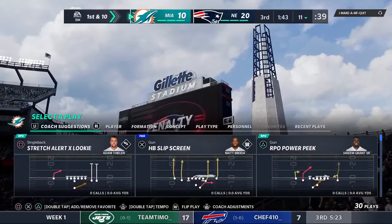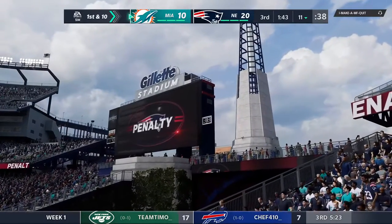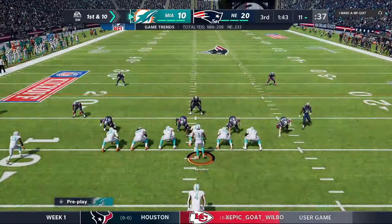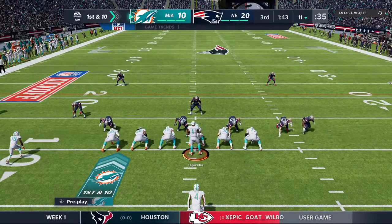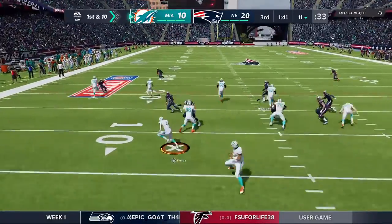This is going to put them back with a not great field position. So they really got zero benefit at all, right? Sometimes you can absorb a penalty when you get a big return. Then the penalty brings it back, but you still have great field position. As you pointed out, not in this case.